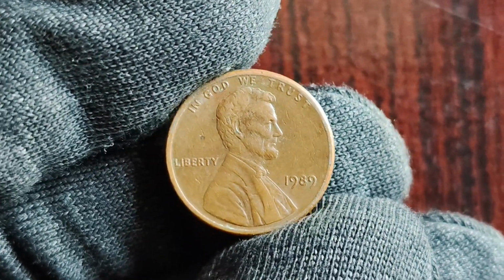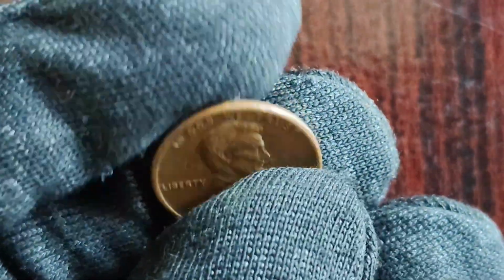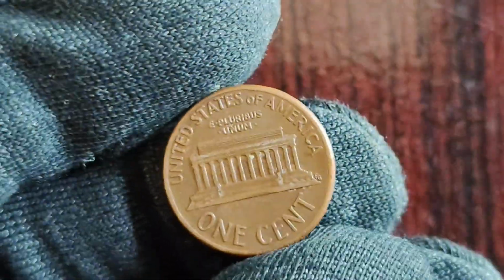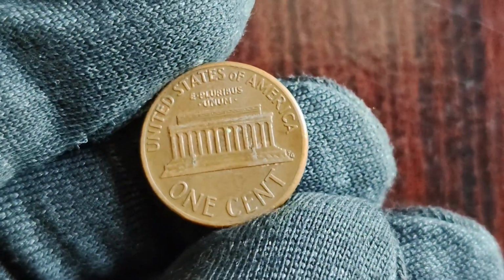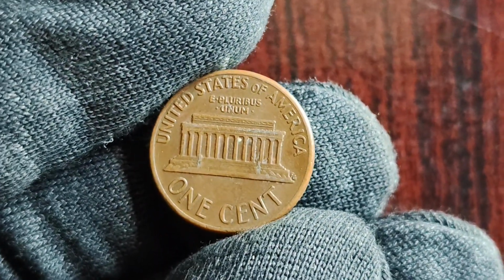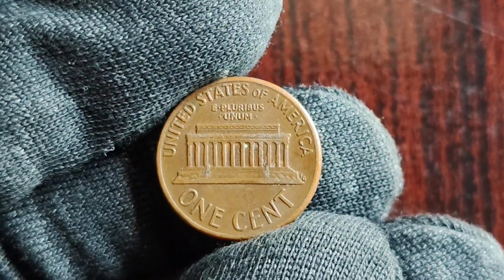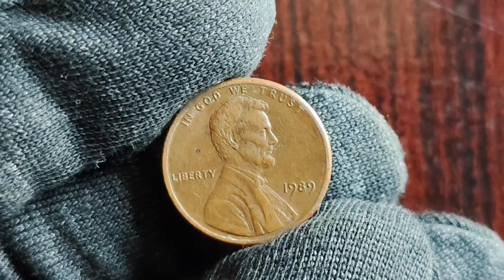Collectors and investors are always looking for rare, high-quality coins to add to their collections, and they're willing to pay top dollar for them. Another important factor is demand. Collectors are always on the hunt for coins from certain years, especially from the 1980s, that are still in mint state. And when it comes to Lincoln pennies, the 1989 no-mint mark penny has gained significant attention in recent years.